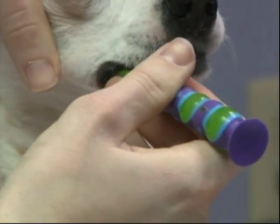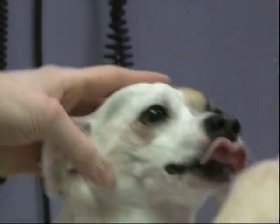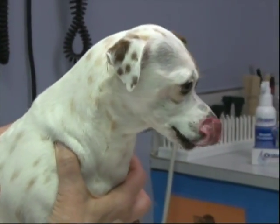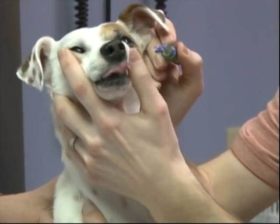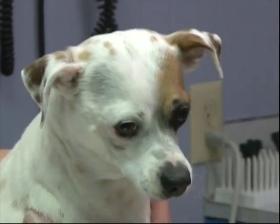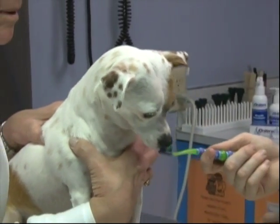God, I can't believe he's letting you do this. Is it this easy with most dogs? I think most dogs tolerate it pretty well. We don't have to rinse it out or anything? No, they don't have to rinse it out. No mouthwash afterwards? Right. And then you come to the other side and do the same thing. It's not taking you very long. It typically takes me about a minute to do it and do it right. A minute per tooth? A minute total. Oh, wow.